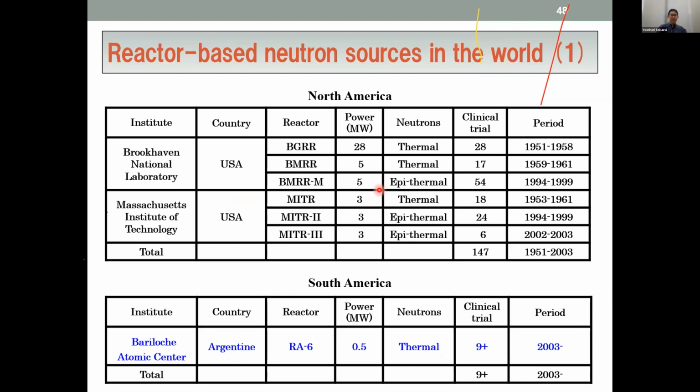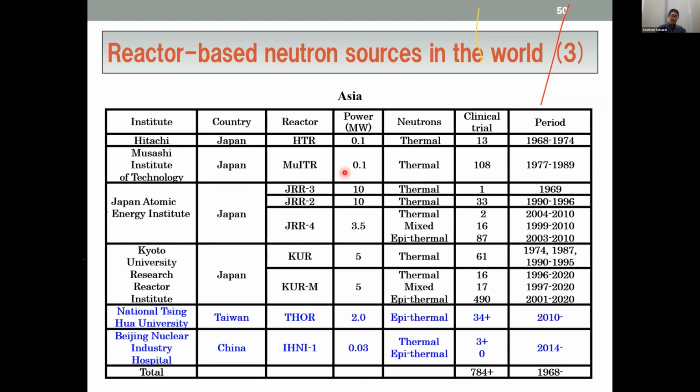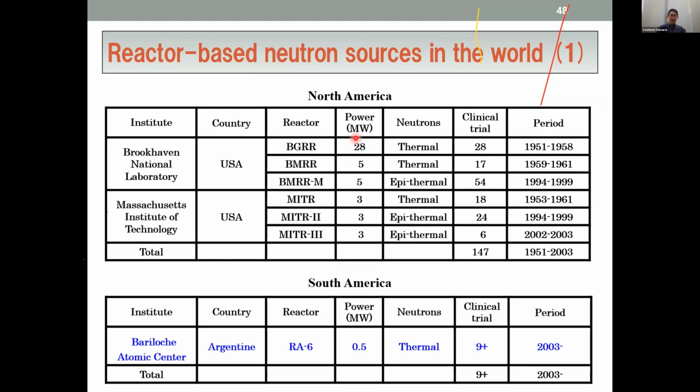This slide shows a summary of the reactor-based neutron sources in the world: institute name, country, reactor name and power, neutrons, number of clinical trials, and period. By region: North America, South America, Europe, and Asia. In North America, BNCT was performed at 2 facilities, with almost 150 clinical trials. In South America, only Argentina, they performed almost 10 clinical trials.